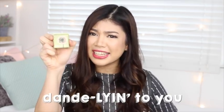My next product is also from Benefit and it's the Benefit Dandelion Blush. And I can tell you guys that I am definitely not dandelion to you when I say that I love this product. It's so natural. It's just a really, really nice light pink with a little bit of shimmer, so it gives you that glowy, fresh look, especially alongside the Hoola Bronzer. Everything is just so natural and so fresh and I love it.